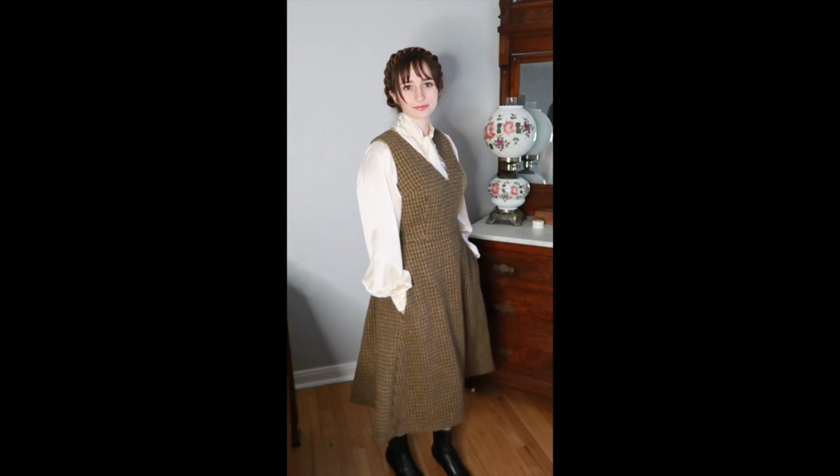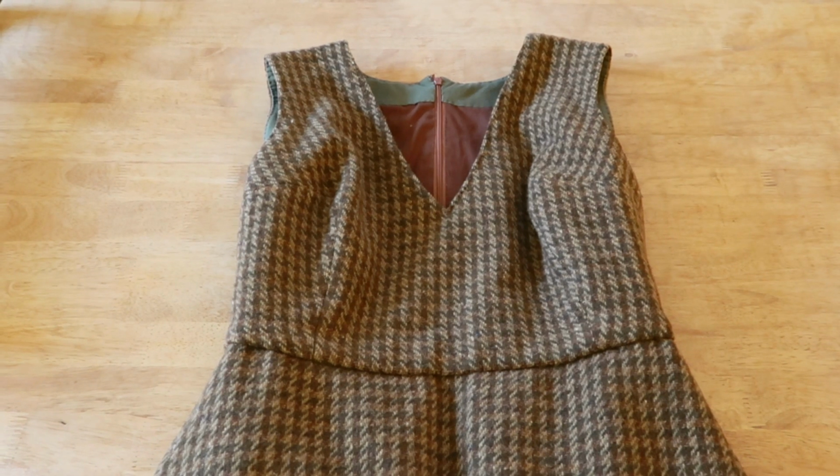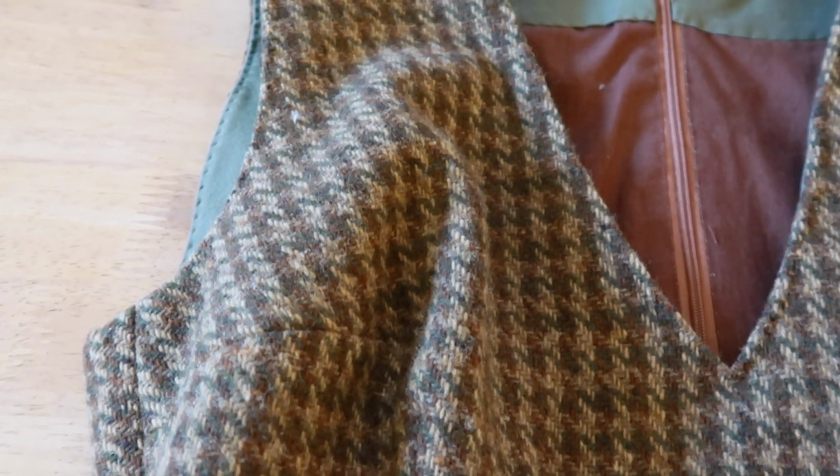Winding down to the last few projects of the year, my jumper dress. This, along with my pumpkin skirt, has made it to staple status. Here's what I love about this jumper. It is incredibly thick and warm. Jumpers are so underappreciated. They're so versatile, they're basically skirts but warmer.